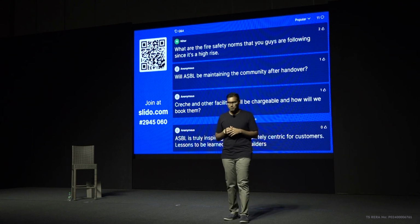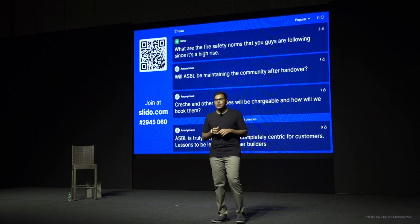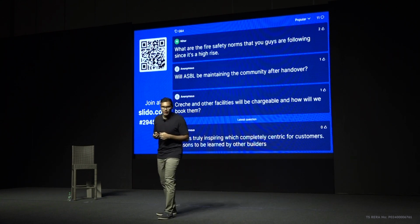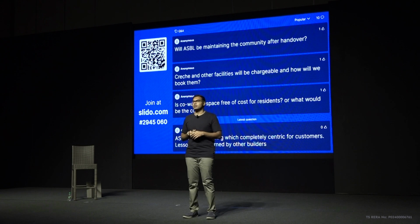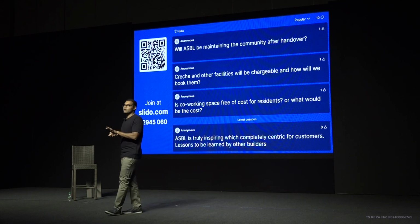What are the fire safety norms that you guys are following since it's a high risk? Sir, I'll ask the team, Mr. Nihar, right? Yeah, I'll ask the team to send the entire fire DBR, the design brief report, to you. That will have a list of all the technical aspects of the entire design with regard to fire safety.